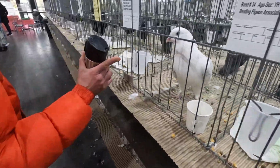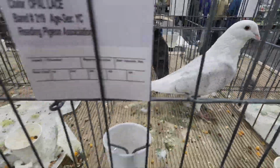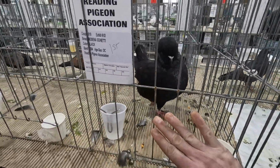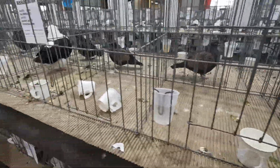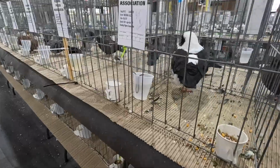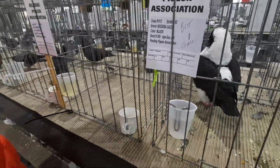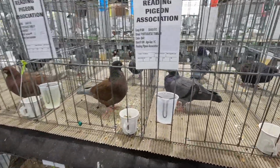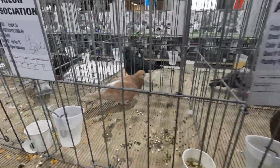Beautiful Homer. Nice. Saddleback lace. Icy color. What is this guy? A Modena. It's like a fathead Modena. Super cool. Look at its stubby tail. A cool bar across their back. Like, what a crazy colorway. More Portuguese tumblers. Blue bars, reds, yellow. Like a dun coming up. So cool.